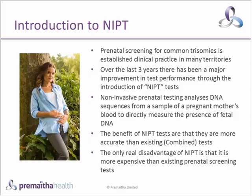And the only real disadvantage of NIPT, at least from a consumer perspective, is it's more expensive than existing prenatal tests. It's more expensive at the moment. It's not clear it'll be more expensive forever. My view and the view of many people around the world is it doesn't matter really. In the fullness of time, all prenatal screening will be done this way, though that is not the case at the moment.